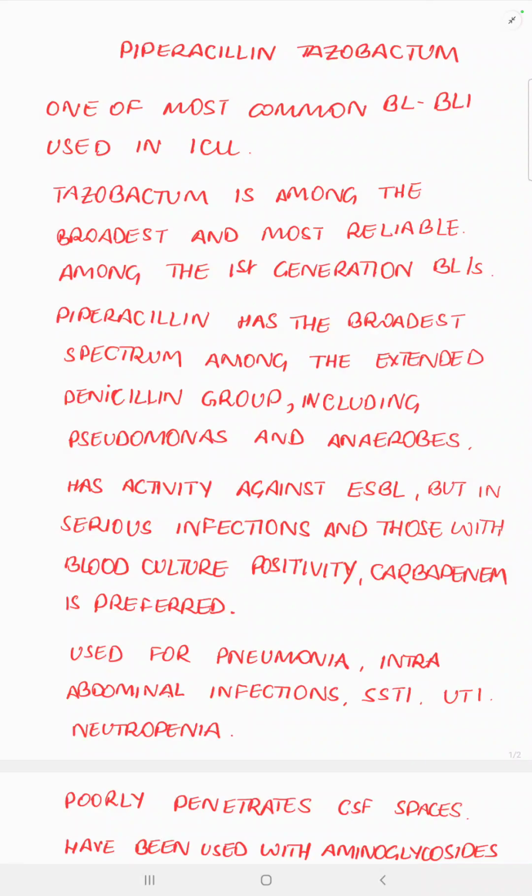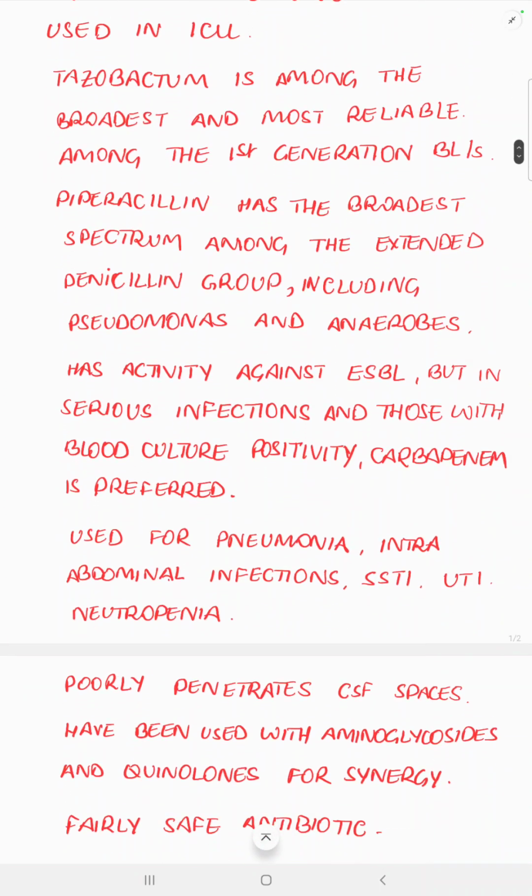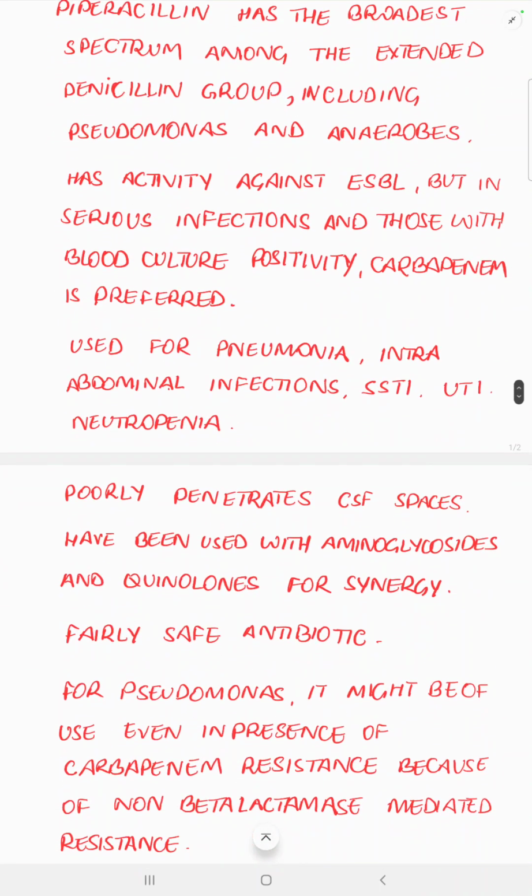As a carbapenem sparing strategy, piperacillin tazobactam may be used even in the presence of ESBL in non-seriously ill patients, those with uncomplicated UTIs, but otherwise a carbapenem is the drug of choice. If we look at the indications for which we can use it, it can be used for pneumonia, intra-abdominal infections, skin and soft tissue infections, urinary tract infections, and also it's one of the drugs which can be empirically used in the presence of febrile neutropenia.